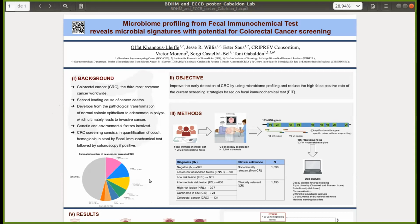Colorectal cancer screening here in Catalonia, as implemented in many regions, is based on the Fecal Immunochemical Test, which is a sample that looks for hemoglobin, blood, in the stool. Above a particular threshold, the persons are subjected to colonoscopy. However, as you may know, colonoscopy is invasive, time-consuming, and expensive.